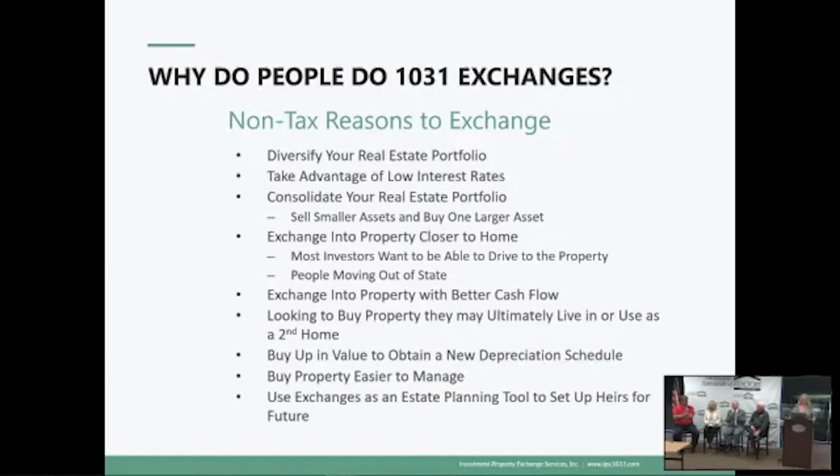But the key is, when you talk to somebody who owns a piece of investment real estate, what you want to ask them is not, do you want to defer taxes? Everybody wants to defer taxes. What you want to ask them is, what is a better property for you tomorrow than what you own today? And if they've owned an investment property for more than 10 years, I guarantee you with 95% accuracy that they will want to buy something different. 10 years seems to be that mark where people get tired of what they have and they want something more.